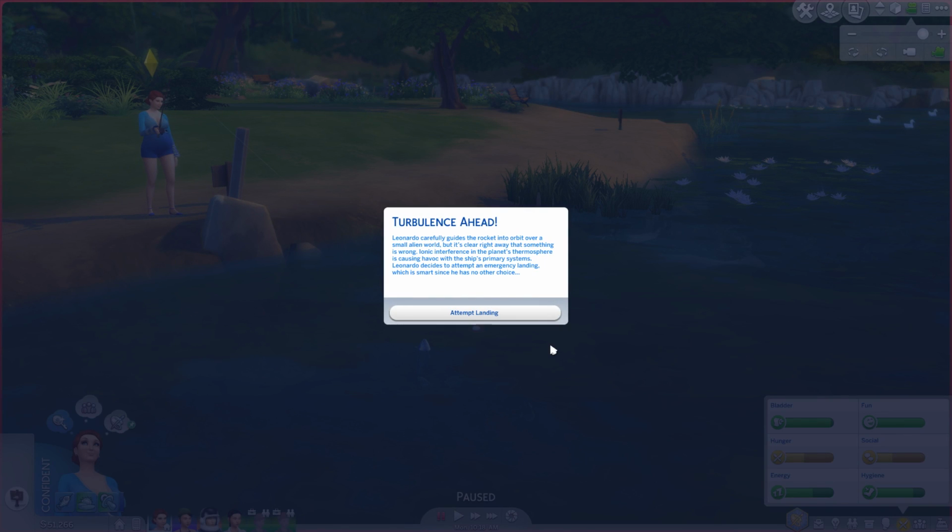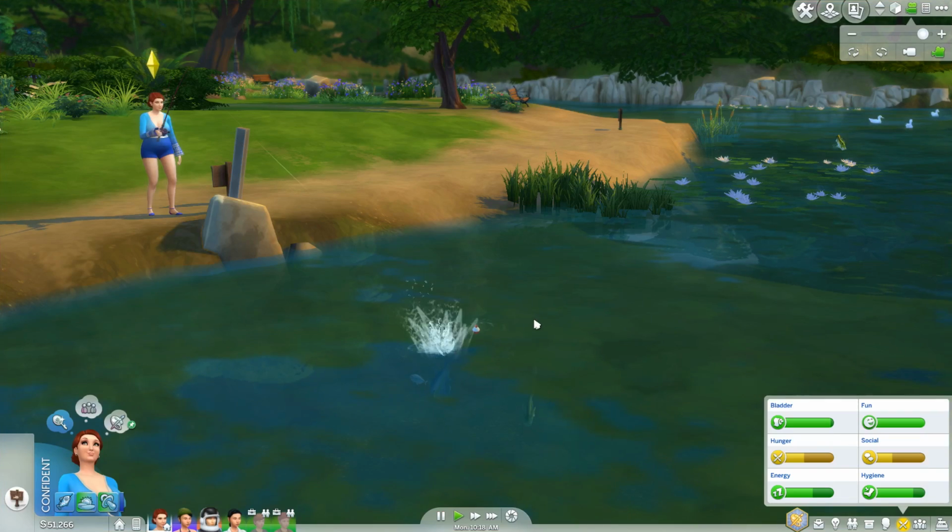Turbulence ahead. Leonardo carefully guides the rocket into orbit over a small alien world. But it's clear right away that something is wrong. Ionic interference in the planet's atmosphere is causing havoc with the ship's primary systems. Leonardo decides to attempt an emergency landing, which is smart since he has no other choice.